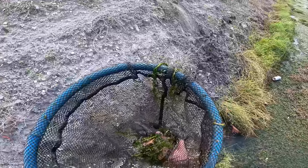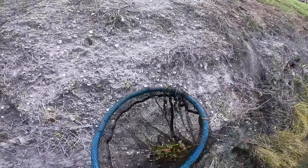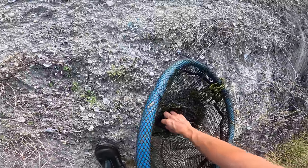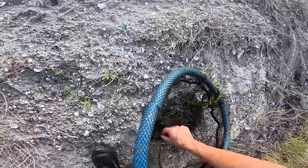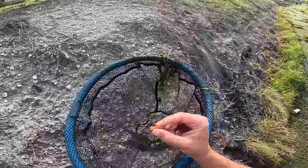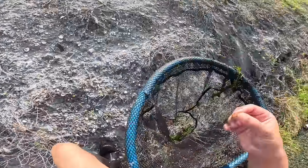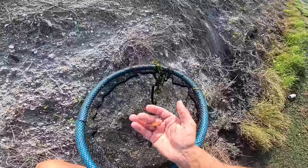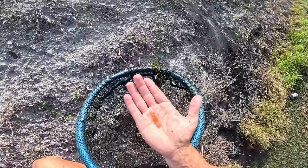Oh, look at that, guys. I've never caught a crawfish here before. Look at that. This is like the perfect place for a little crawfish. Like this guy we just caught right here. Super colorful, probably a little Mexican dwarf crawfish. We've caught these at a few locations as well. So at this point, I'm pretty familiar with them. Beautiful, beautiful little crawfish right here, guys.